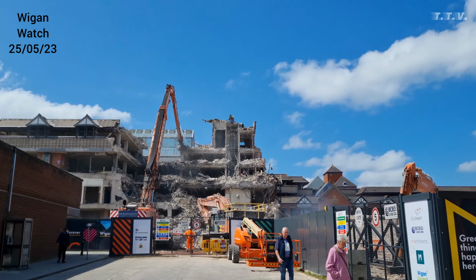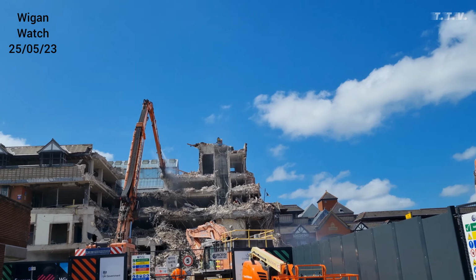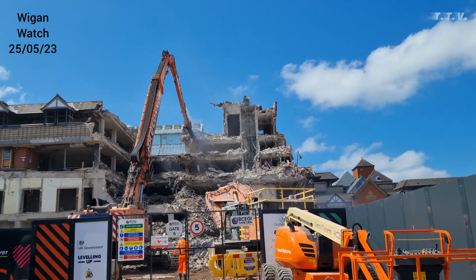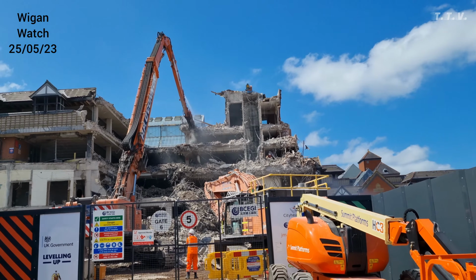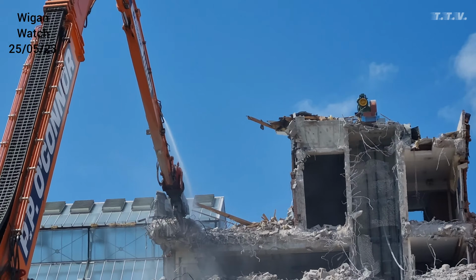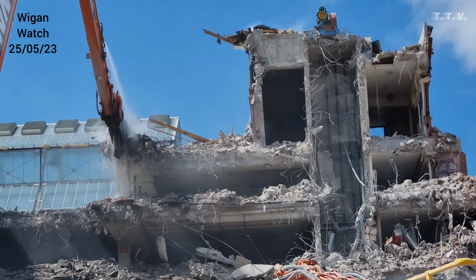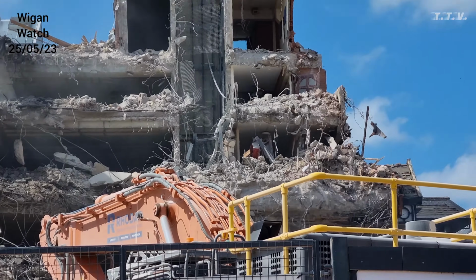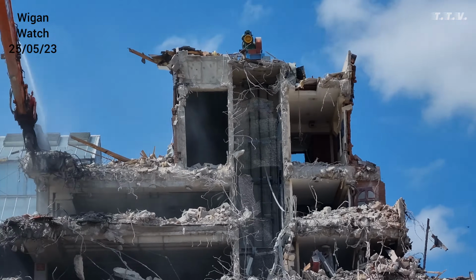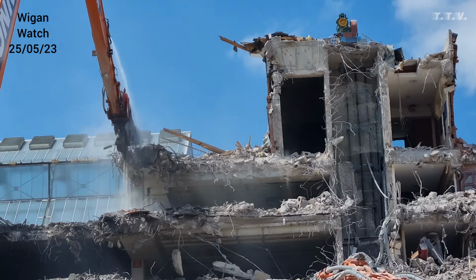Right then, so we're now behind B&M's and we're watching more of the centre coming down. Got a good light today as well with the sun and everything. Well, this is the big beastie. We looked at the little big beastie before, but now we're on the big beastie. And it looks like he's stopped at the lift shaft, but may well be moving along there over the next couple of days. Although we have got a bank holiday weekend coming up.